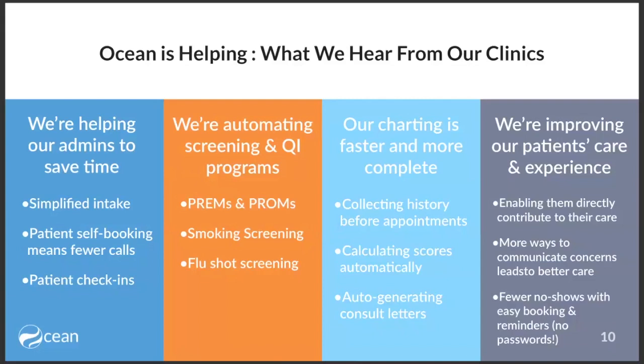Thirdly, charting. So I think this really speaks to, and Doug can talk to this more, but this was partly, I think, the driver for Ocean in the early days to help clinicians and make their life easier while getting better data from our patients.